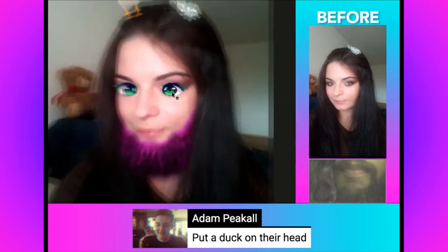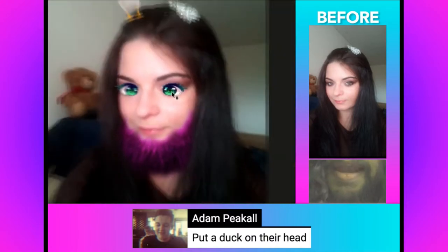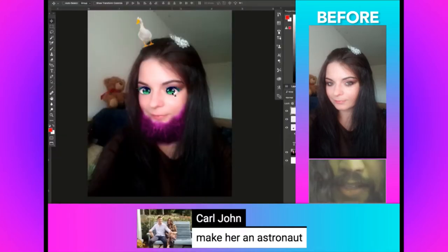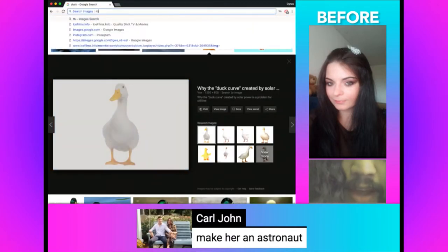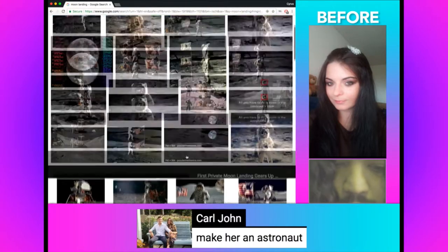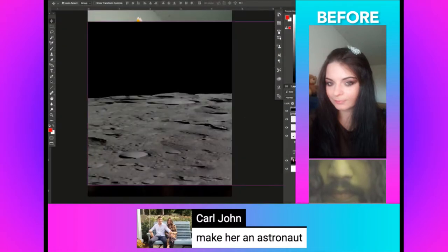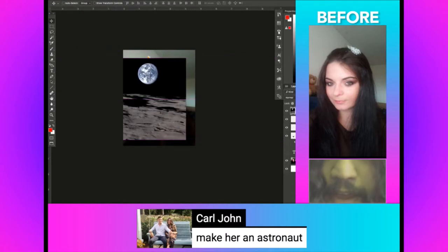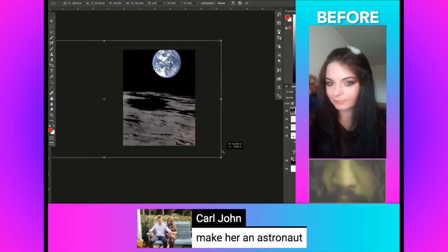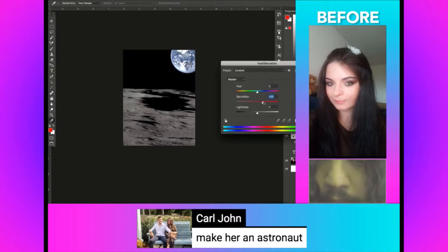I said, look at my purple beard. It's a pink beard. What's the next comment? Make her an astronaut. Okay, moon landing. Here, let's use this photo of the moon. Guys, moon landing, real or fake? Oh no, not real.